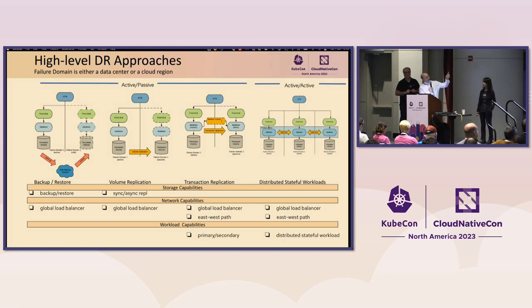And so if you look at the line at the top, the first three methodologies are active-passive. The last one is active-active. It's the only active-active one. And this is what we focus on in the white paper. This last one is what we call the cloud-native disaster recovery approach.